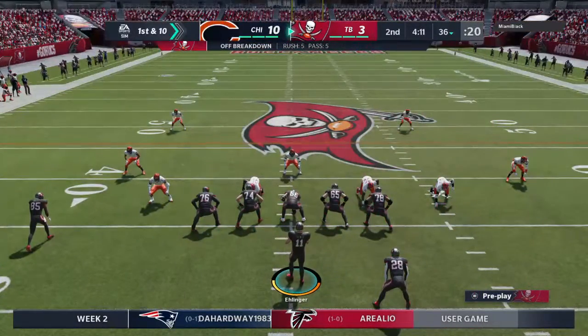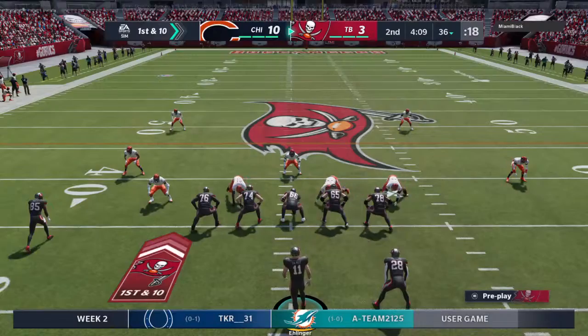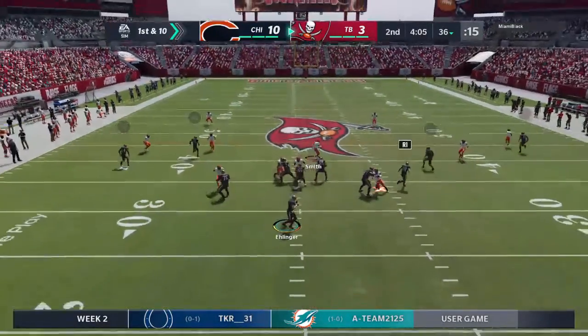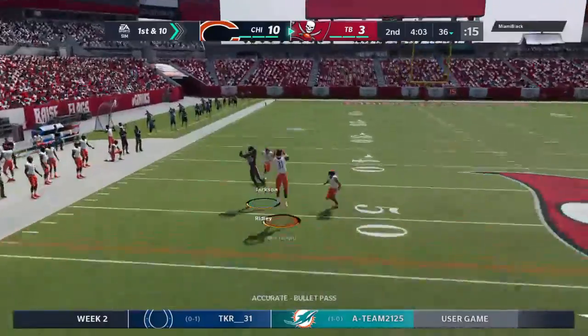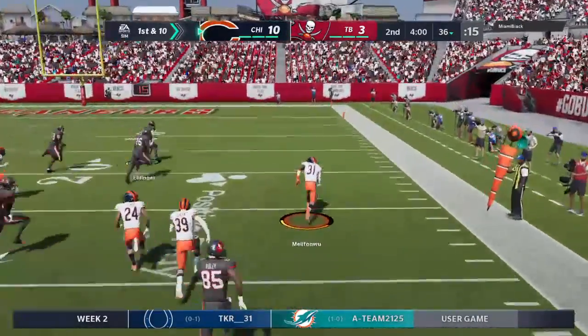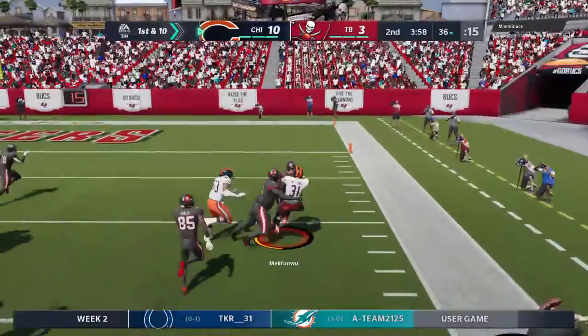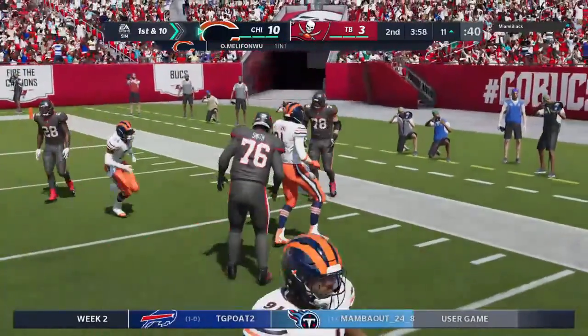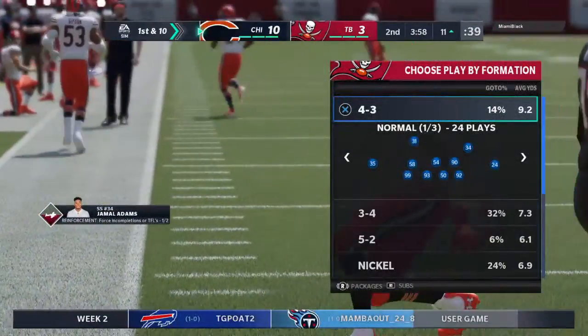So from the 36 now, 1st and 10. Now they'll throw here out of the gun. Into heavy traffic, and it's intercepted. Picked up by Obi Melifonwu. And a terrific return there. They're finally able to corral him down near the 11-yard line.